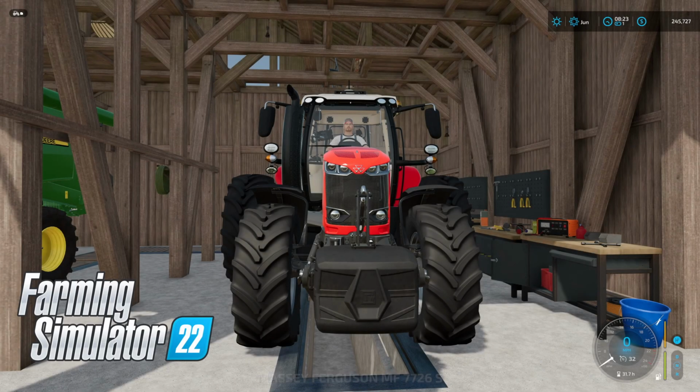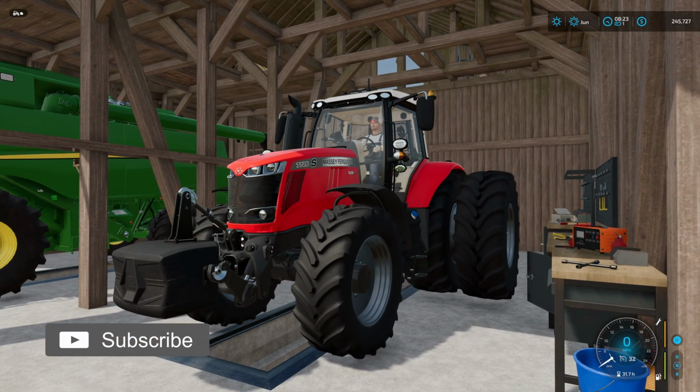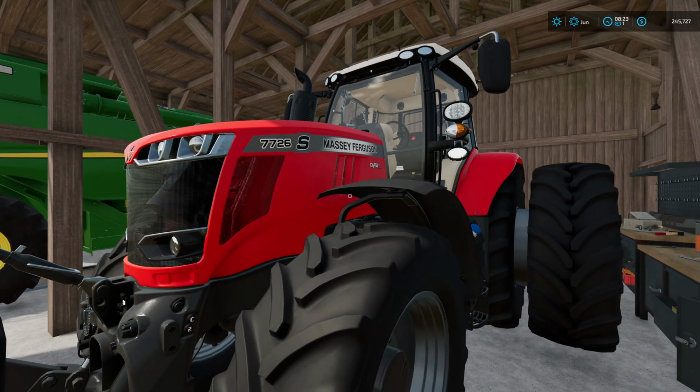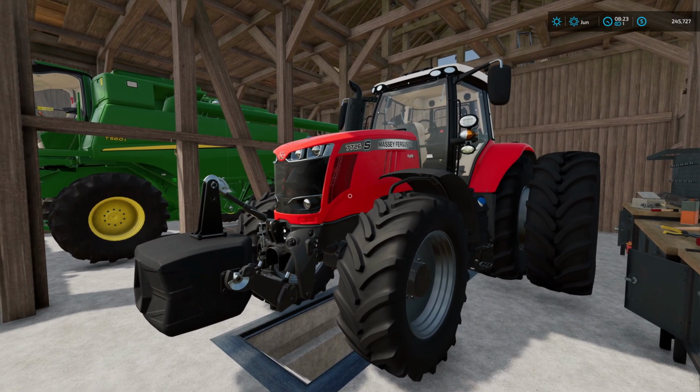I'm Mighty Mike, and we are here in a new tractor. Picked up this Massey on sale, actually, so it's a really good deal. So we got it set up here for field work. We're going to use it to do our cultivation, seeding, and things such as that.